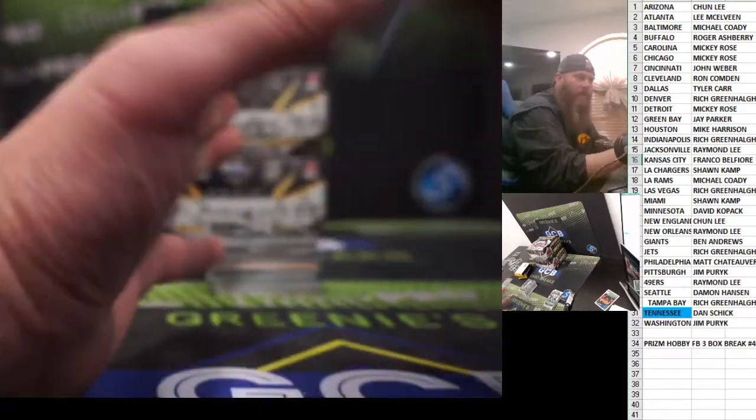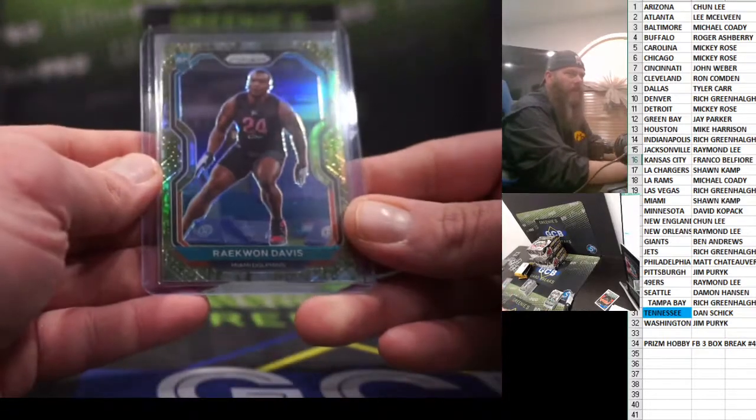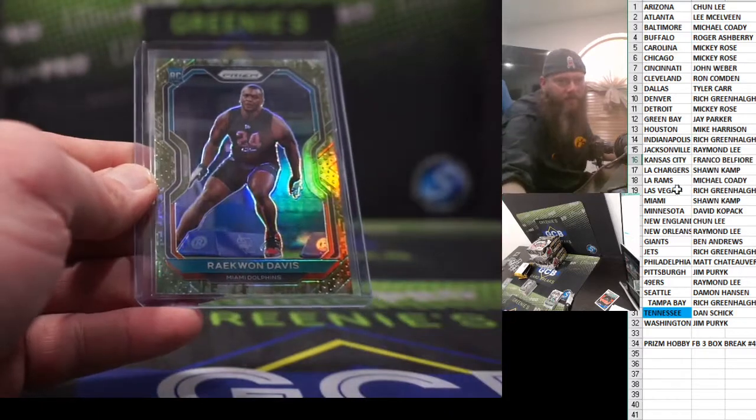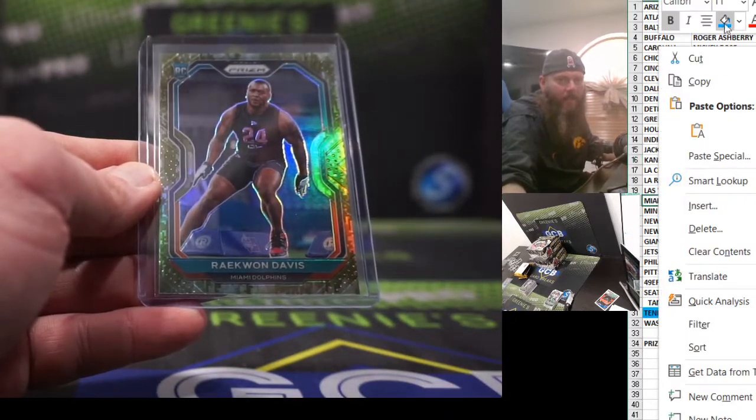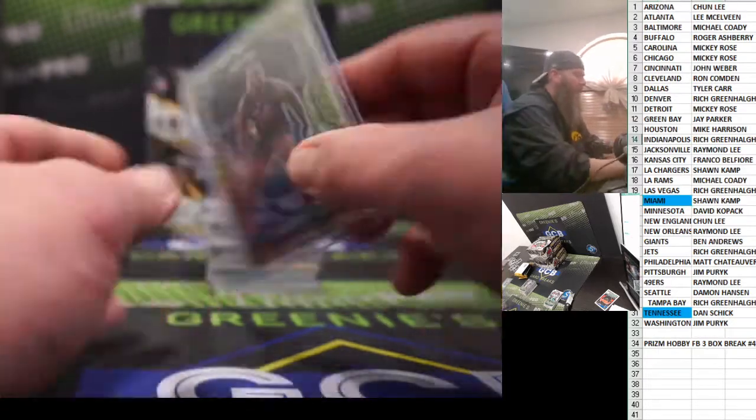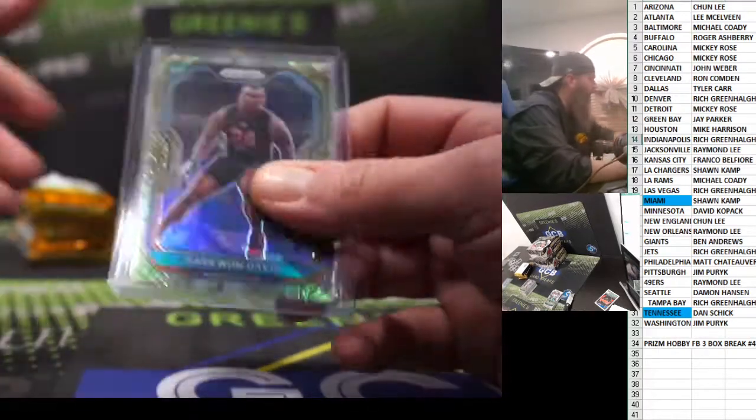Man, was that a bit of Tua? Miami camo. Why couldn't that have been a Tua? That is 20 of 25, Sean.